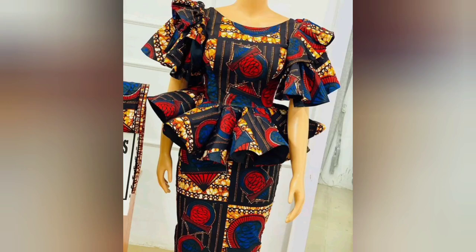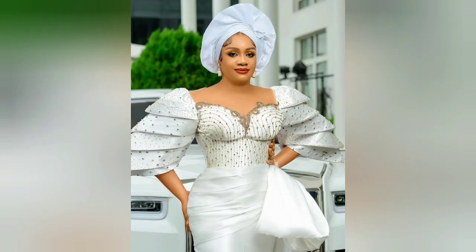Hi guys, look at this beautiful Ankara print with this tie skirt and blouse, beautiful sleeve for our mommies, matured ladies. Guys, I'm just so excited about this particular video because there's a lot of styles. When I say a lot of styles, I mean a lot of 2022 release styles from Ashobi style.